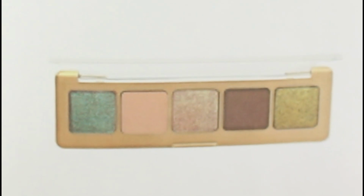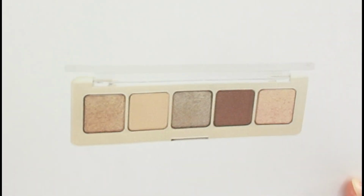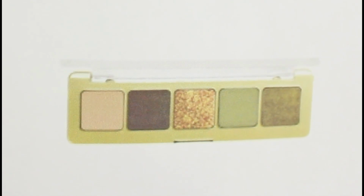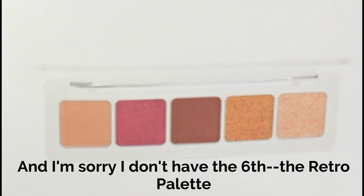Here they are. This is a Star palette. This is the Nude palette. Here's the Glam palette. Here's the Gold palette. The Sunset palette.